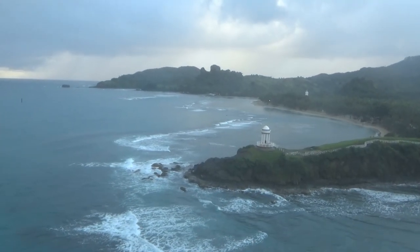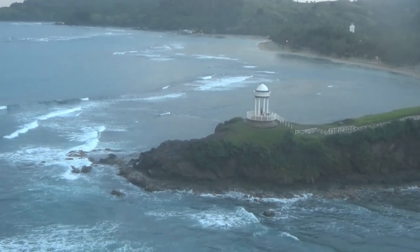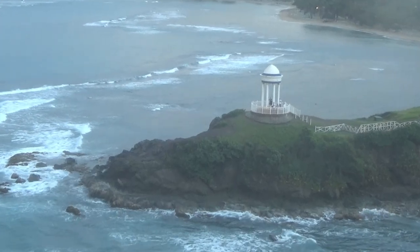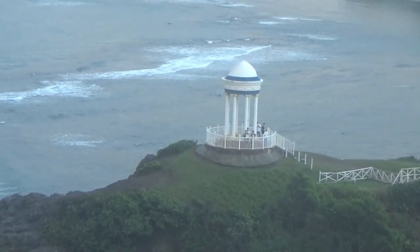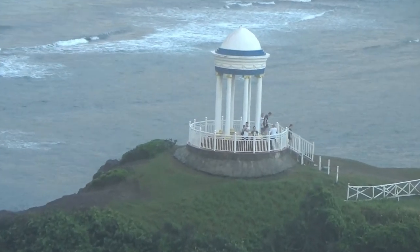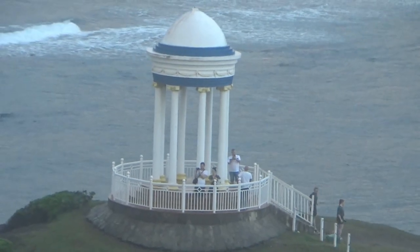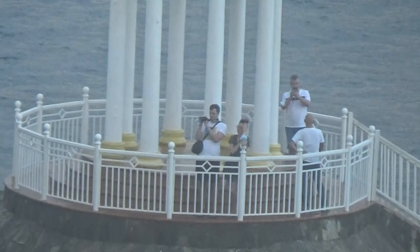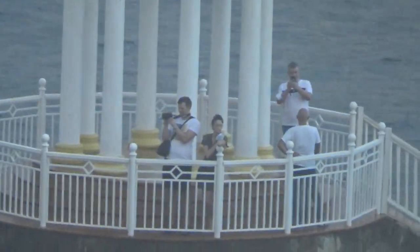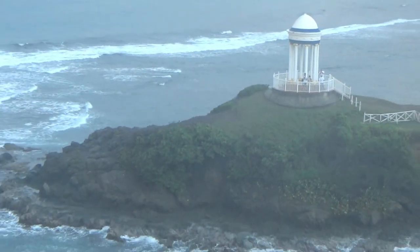Here is a beautiful sight as we're pulling in here. First thought that was a lighthouse, but no. Let's see what that is. It's just, I don't know what you call it. There's some people there taking pictures of me. Nice.